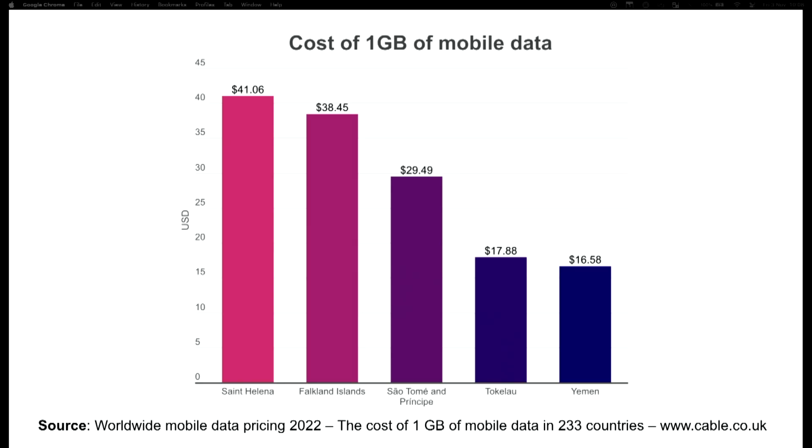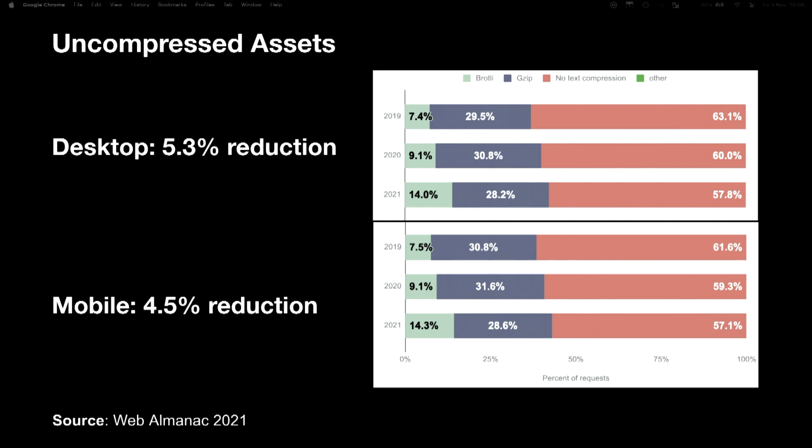As we saw on the previous slide, people in St Helena and the Falkland Islands need as much help as they can when it costs upwards of £30 per gigabyte of data. This is also where data compression can help rural users. Thankfully, over the past few years, the number of websites enabling some form of compression on their assets has been increasing. The graphs on the slide show a drop in uncompressed requests between 2019 and 2021. For desktop users, this is 5.3%. For mobile users, this is a little less at only 4.5%.